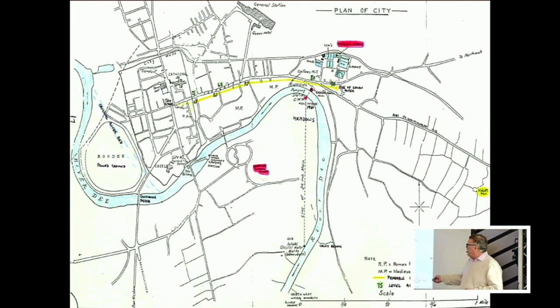So yeah, plan of the city of Chester. The River Dee there you can see. Boughton Treatment Works. The old mains, and then the new one developed in '63. And this was the site of the Roman pipeline that fed to a castellum aquae, or stone water tank, within the walls from the springs in Boughton.